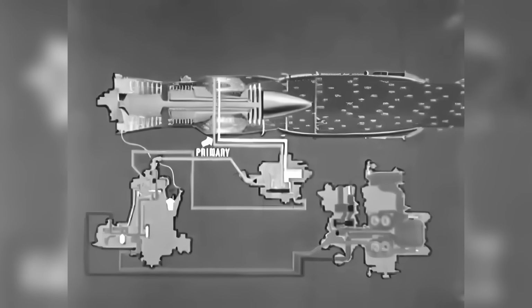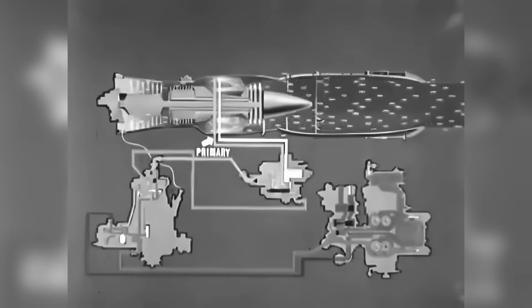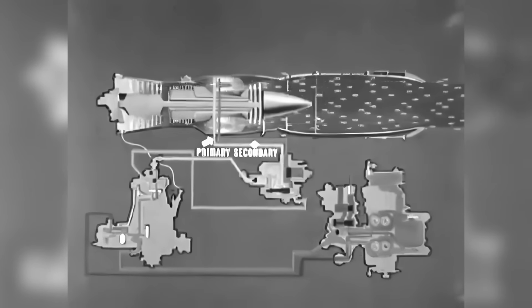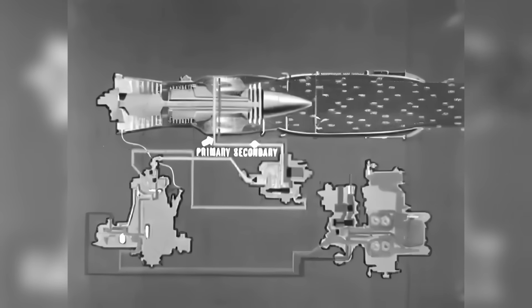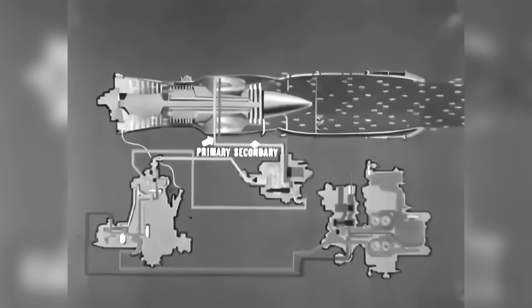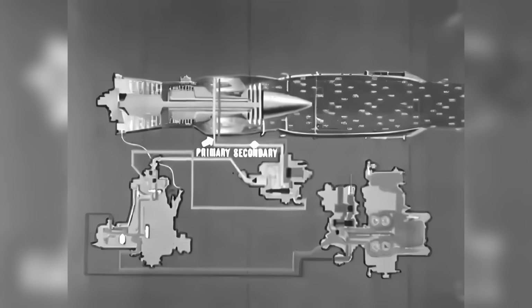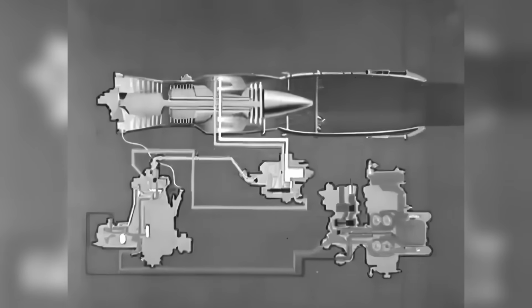At approximately 74% RPM, the fuel pressurizing valve will open to supply fuel to the secondary side of the fuel manifold. The J-57 engine uses the primary and secondary system in order to obtain the highest possible fuel flow with the shortest possible flame. At low RPMs, only the primary side is used.